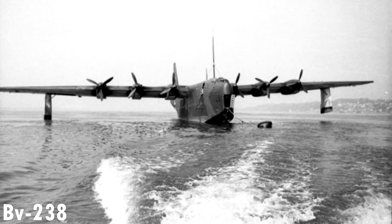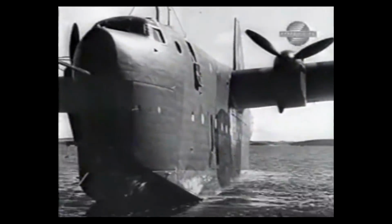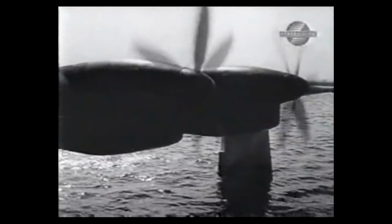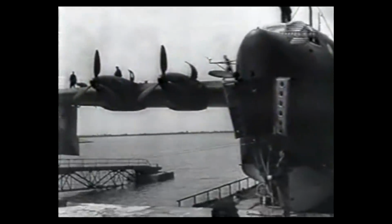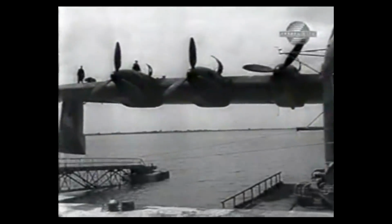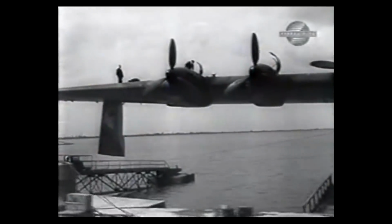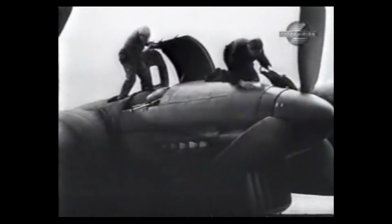Number 5. The Blohm & Voss BV-238. The BV-238 was the largest flying boat in history. Well, until just after World War II when it was dethroned by the Spruce Goose. This 6-engine behemoth weighs close to 60 tons. Only one 238 was fully completed. There were a further 2 more in production, but those 2 weren't completed due to the war's end.